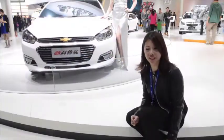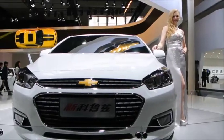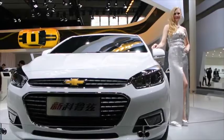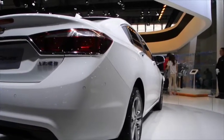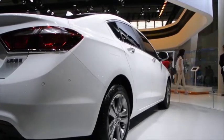One of the biggest differences design-wise is that the headlights are sleeker and slimmer. Going down the body, there is a sexy feature line that curves downwards. And at the back, the rear light cluster is updated to look more like its older brother, the Chevrolet Malibu.